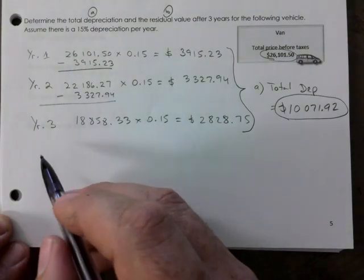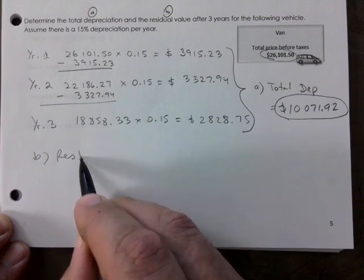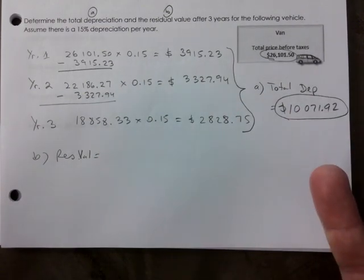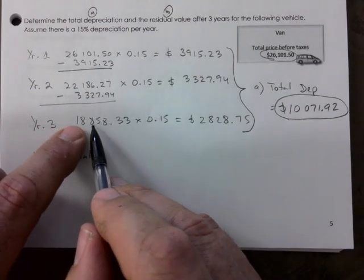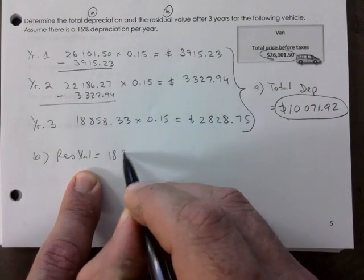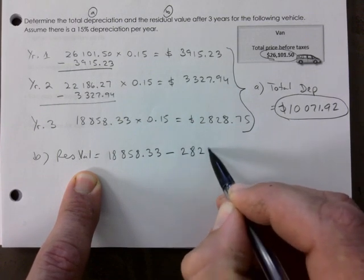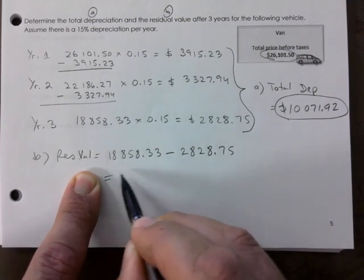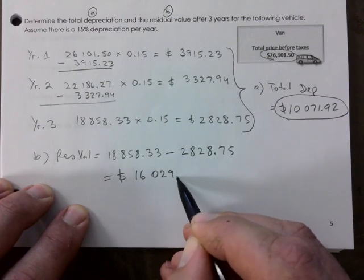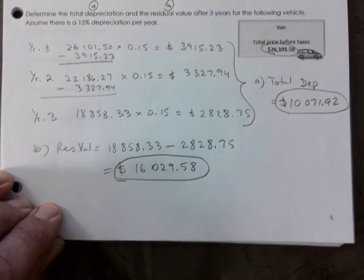And then what is it asking for next? Residual value. What is it? Oh, it's just right here, 18,858, because it's year 3, isn't it? This is how to calculate how much you lost, but really it would be 18,858 minus the loss that was incurred that year. You ready for this? So you get 16,029.58. This answers question B.